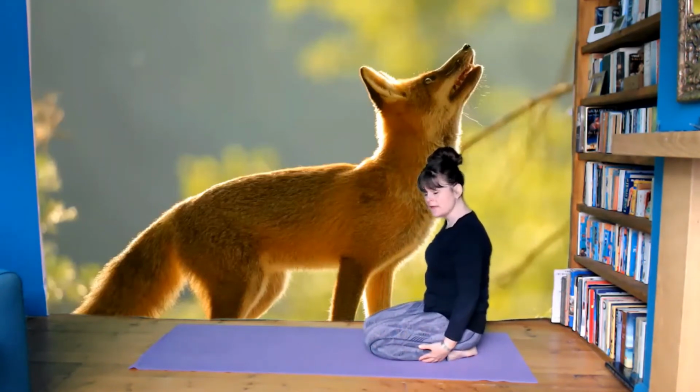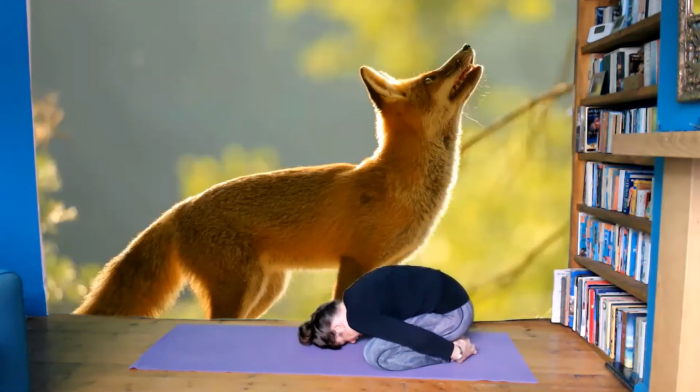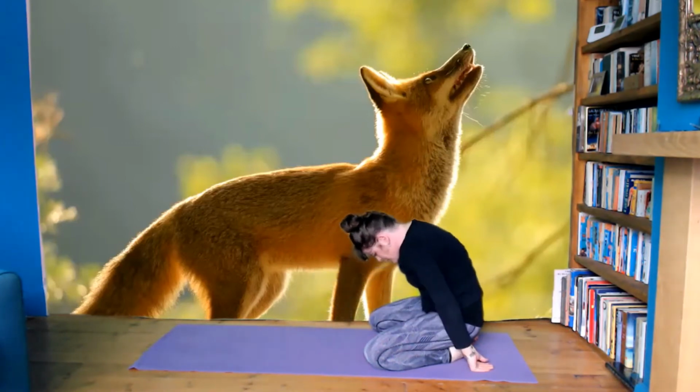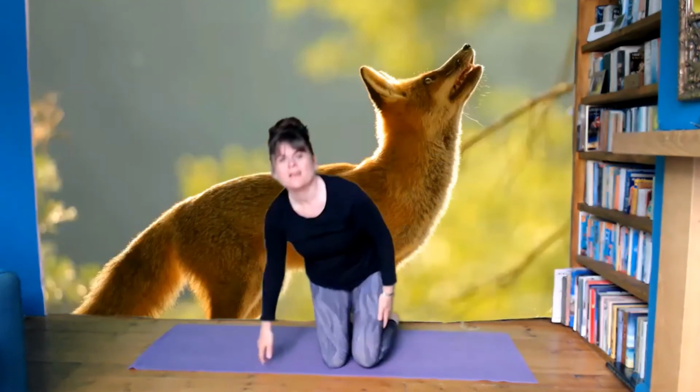So you can either have your knees together or your knees apart, and bring your head to the floor and hold your feet and just sink into the mat and pretend you're a tiny little mouse. Maybe you might want to make a little mouse noise. Imagine that you're scurrying about in the undergrowth trying to find something tasty to eat. And then slowly, very slowly, bring yourself up. And you are done. A lovely nocturnal animals. Hope you enjoyed that.